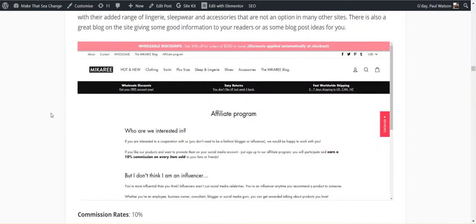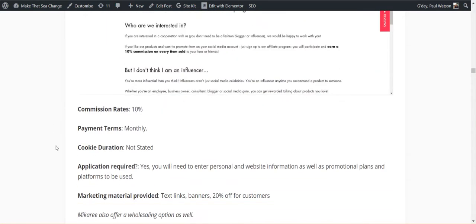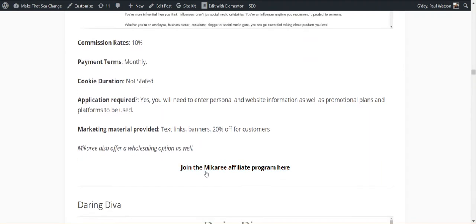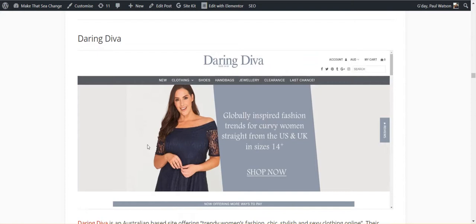market. They have 10%. They didn't state the cookie duration, and they want to know a bit more about your promotional plans as well. They have 20% off for your customers. They also do wholesaling, so if you're looking at white labeling or drop shipping, it might be something worth looking at there. Okay, now we go into the plus size.